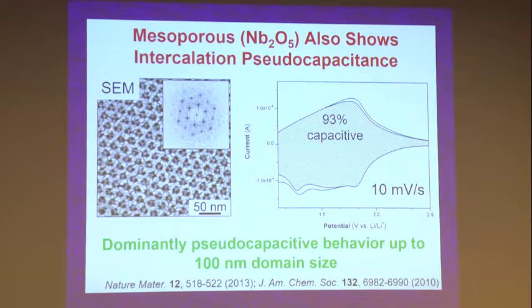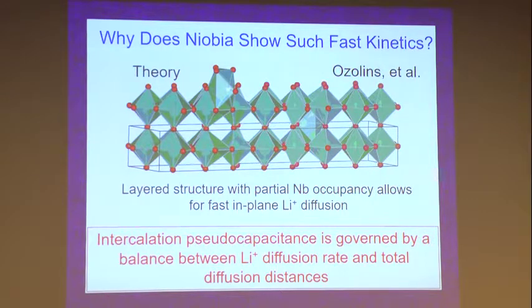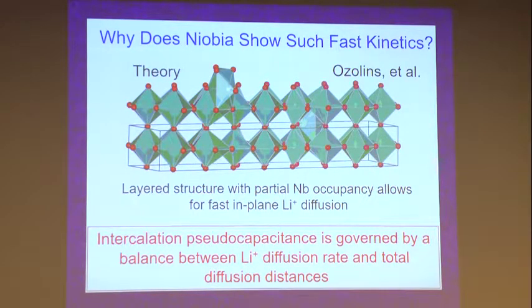And so one of our theorist friends said, I will explain niobium pentoxide to you. The crystal structure of niobium pentoxide is a little bit weird. If you look at the overall structure, niobium only occupies, I think it's 2/3 of the lattice sites, and the other third of the lattice sites are just empty. And lithium can go sit in those sites. And then if you look at the barrier to hopping between sites, it's super low. So you say, oh, so lithium can just zip through this material. So maybe intercalation pseudocapacitance is just governed by a balance between lithium diffusion rate and total diffusion distance. And every material has a pseudocapacitive length scale, and it may be 100 nanometers in niobium pentoxide and 2 nanometers in titania, and everything in between in a range of other materials.